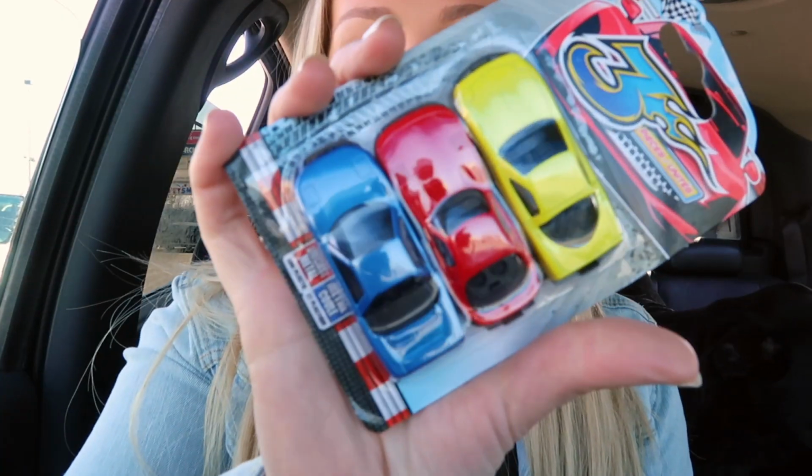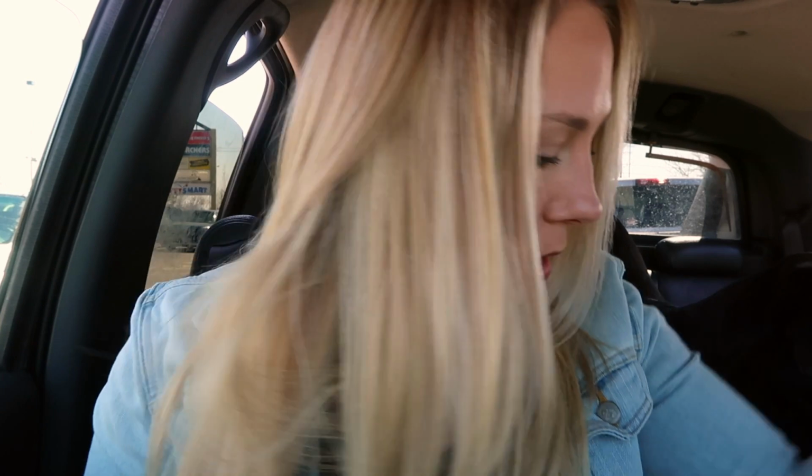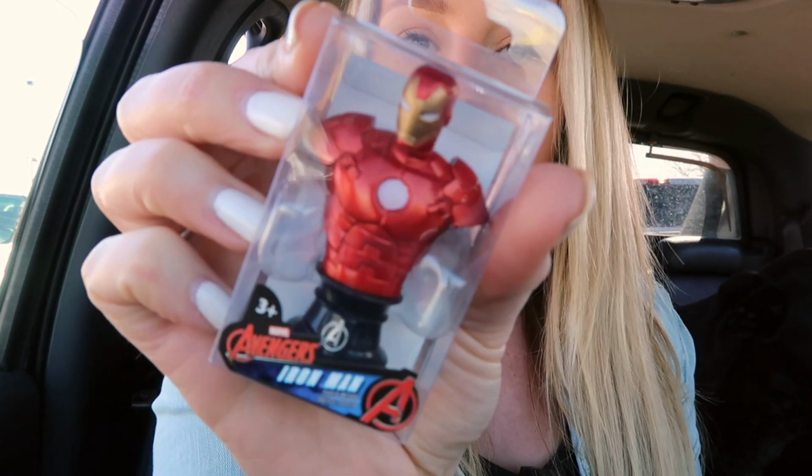Okay, we're gonna do a quick dollar store haul before we take off. I got a plastic bowl, and by glass plastic I mean plastic. So I'm gonna make ambrosia salad for family dinner tonight. We got some plastic toy cars that you guys saw. We got a grow and color change ladybug. So you throw that in water and it grows. We got an Iron Man figurine.